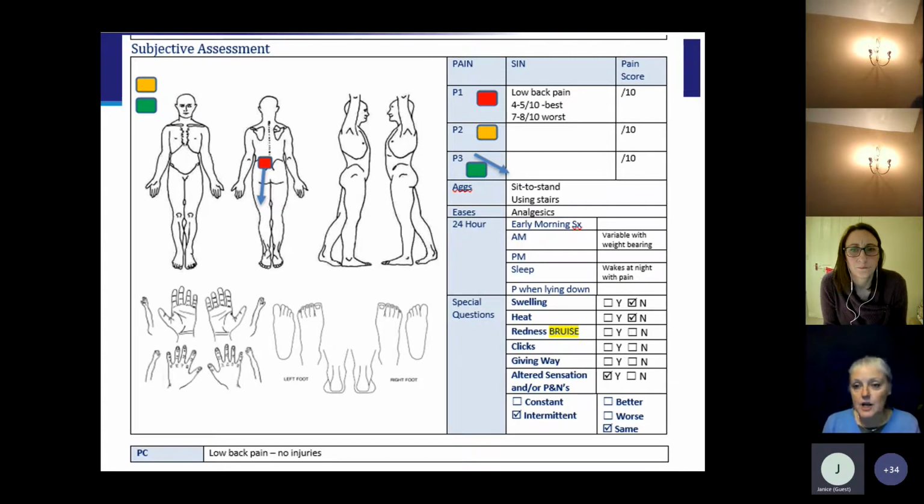And it was a gentleman who did repeated bending. So they were stacking low shelves, and they'd done that for years and years and years. The low back pain, at its best, was about 4 to 5 out of 10 on a numerical pain rating scale, and at worst, it was 7 to 8 out of 10. There'd been on and off intermittent symptoms, and it was more or less staying the same.